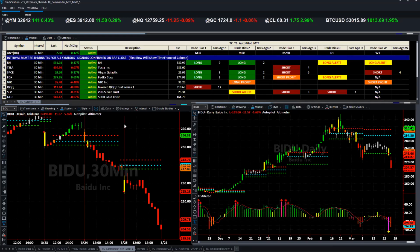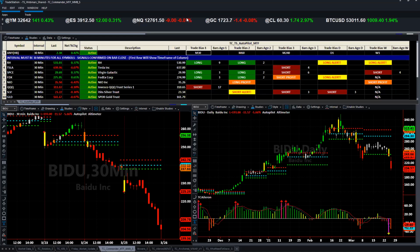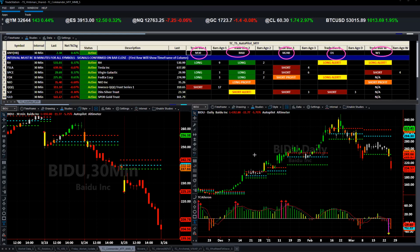This is a daily look and a 30-minute look, and the top is this Commander series in a nutshell. This is what it looks like. You get a multi-time frame view on the top here, which is showing us 30. See that 30 right there? Let's do some highlighting and circling of what this is. We have 30, we have 60, we have 240, we have daily, we have weekly, right there. Then we have a daily chart down here and a 30-minute chart down here.